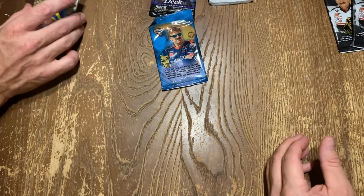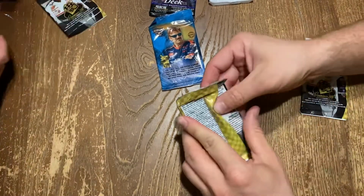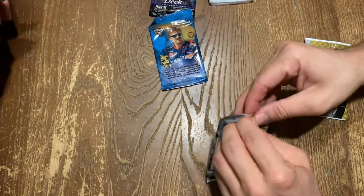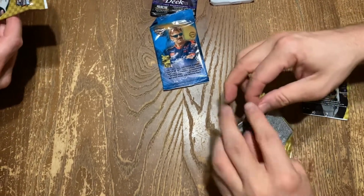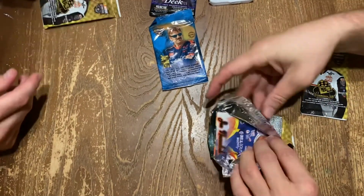That's good. All right, we got some first pack magic with the Intimidator one, so I'm going to open mine. These are so thin, so let's see. Man, wouldn't it be crazy if we got a signed card? I would probably lose my crap. I don't even know what I would do. I don't care who it is, if we pulled something that was signed.